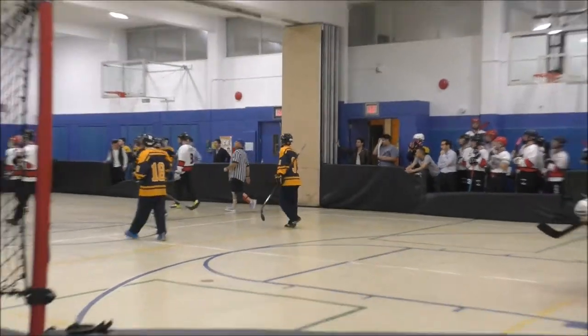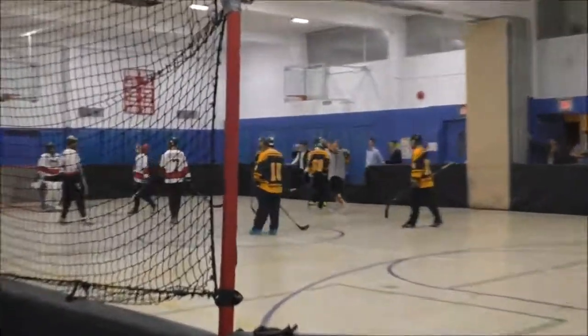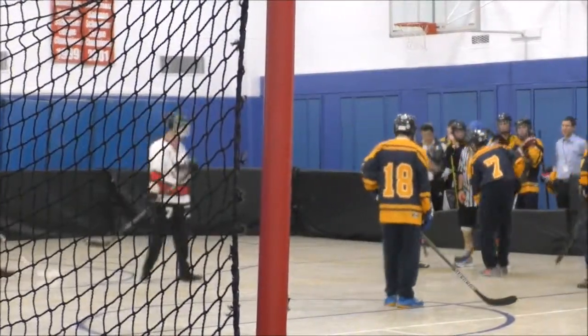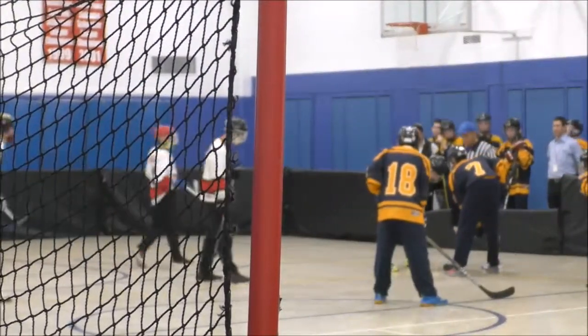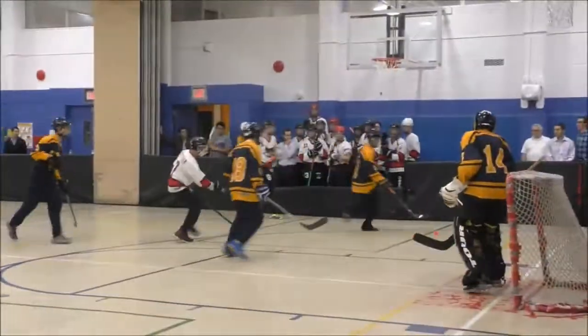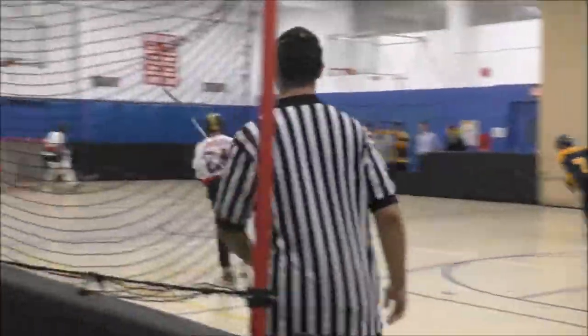Wide open. Ethan loses the ball. Offsides. Ethan cannot gain control of the puck. Linder thinks he's going to get it. Runs off. Ref catches him. Good call, ref. Corman hits Ethan. And the ball is cleared.